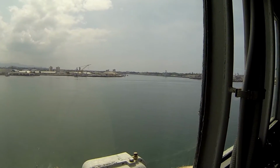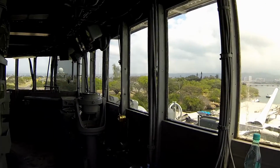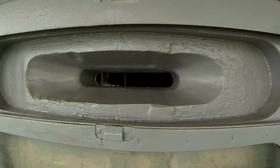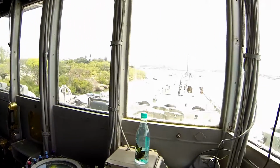Pearl Harbor. Conning tower here. See how thick the armor plating is there. All right.